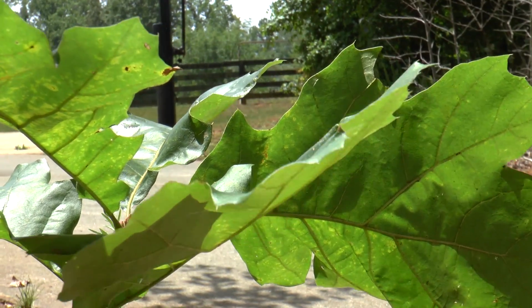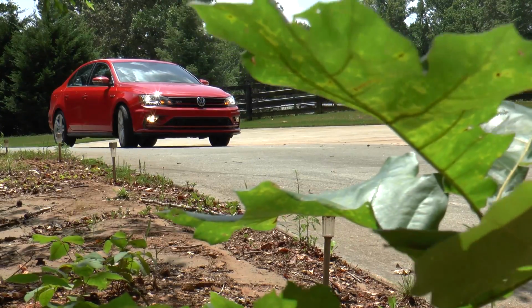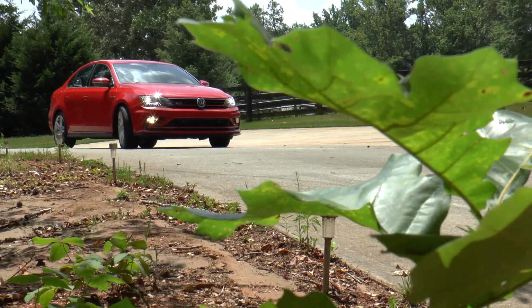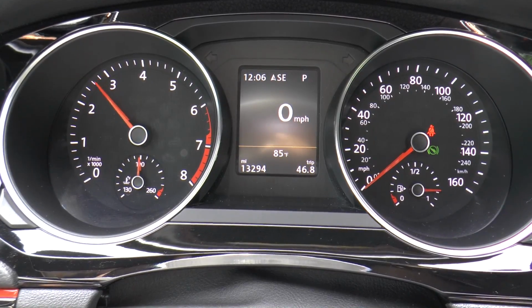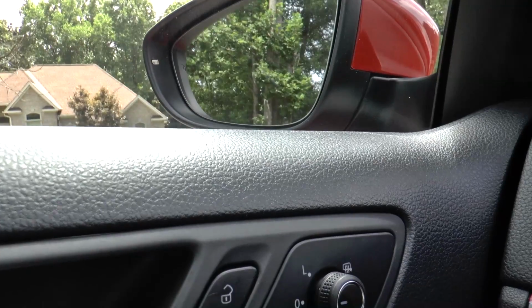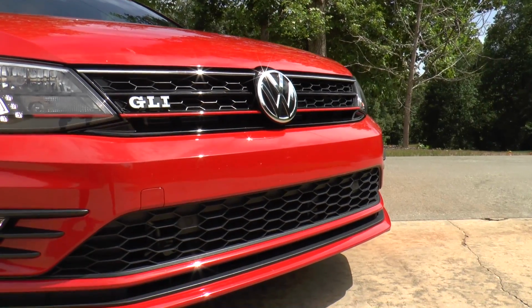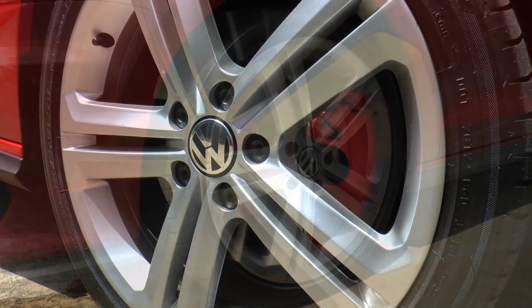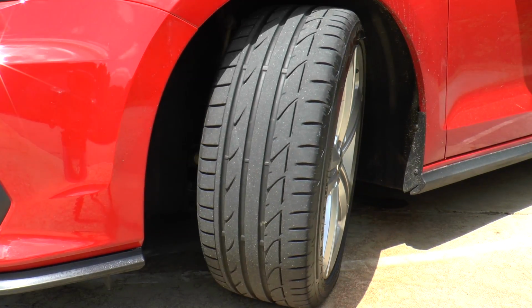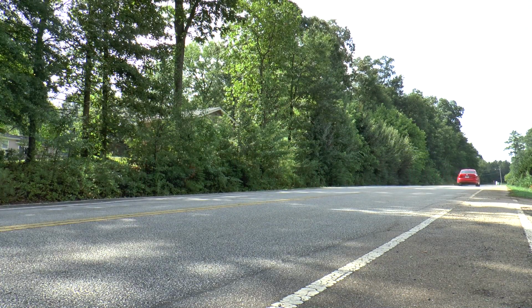So let's get started. Our update begins with a 2016 Tornado Red Volkswagen Jetta 2.0T GLI SEL. Now the GLI is the key descriptor here, as this is Volkswagen's performance-oriented package. Combine that with the SEL part and you get quite a few goodies, such as a different front fascia and lights, cool red brake calipers peeking through 18-inch alloy wheels with Bridgestone summer performance tires, and a notable change to the powertrain, but more on that in a bit.